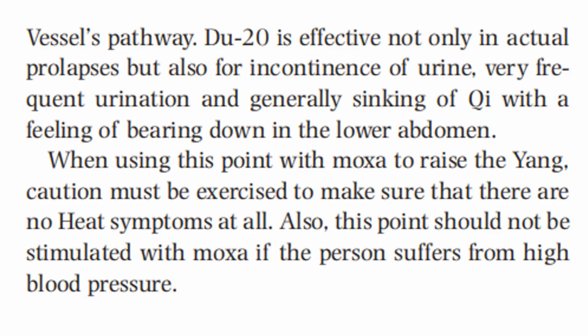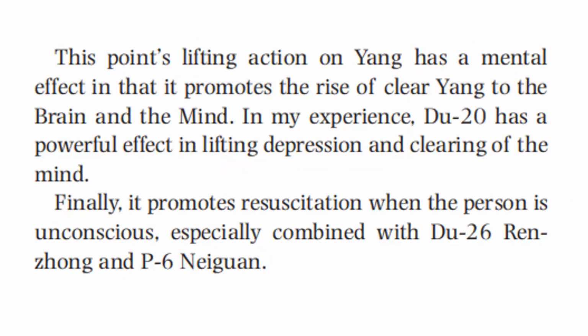When using this point with moxa to raise the yang, caution must be exercised to make sure that there are no heat symptoms at all. Also, this point should not be stimulated with moxa if the person suffers from high blood pressure. This point's lifting action of yang has a mental effect in that it promotes the rise of clear yang to the brain and the mind. DU20 has a powerful effect in lifting depression and clearing the mind. Finally, it promotes resuscitation when the person is unconscious, especially combined with DU26 and PC6.